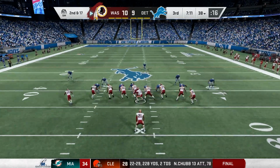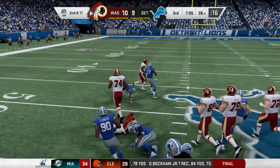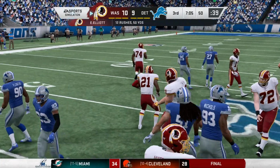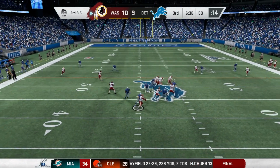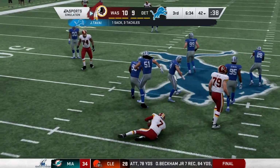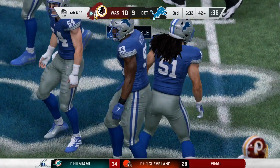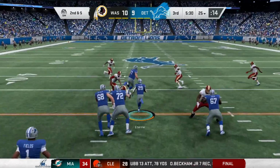So now 2nd and 17 this time. They're going to hand it off to Zeke. He gets up the middle, and he makes a man miss and gets about 10 yards on that carry. And that gets it to a 3rd and 5 at about the 50-yard line. Setting some pressure. The screen pass does not have time to develop. That's Jelani Tavai on the sack. And we get them to punt the ball away. So now we have a chance to take this lead on this drive.